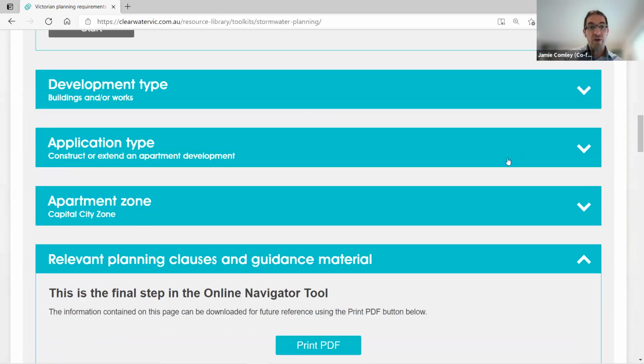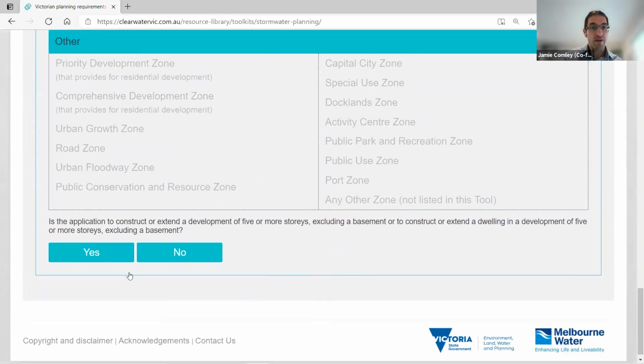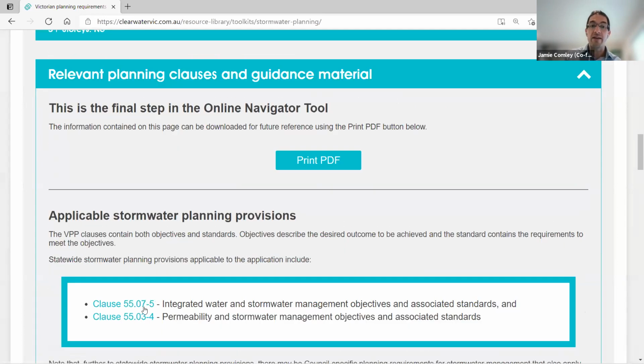If, for example, we weren't in a capital city zone, we can just click on that question there. Let's say we were in a residential growth zone. We can click on that. Now it's asking us a different question, which is relevant to these particular planning provisions. Is the application to construct or extend a development of 5 or more stories? Well, let's say it's not. Let's say we're less than 5 stories. So now we've landed on a different clause again, clause 55.07 and clause 55.03.